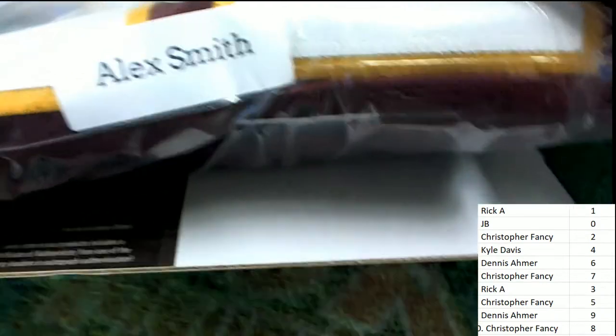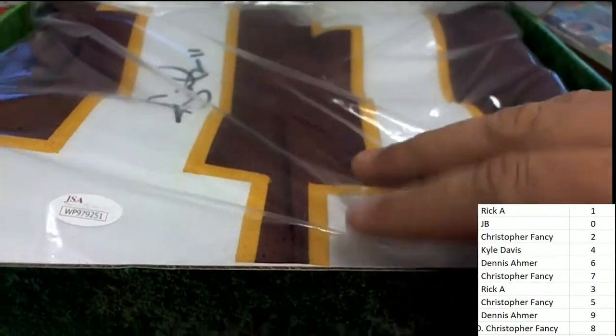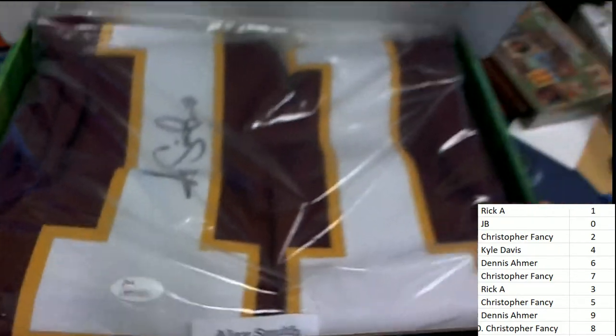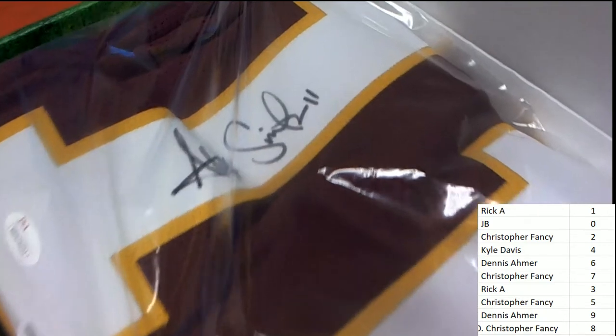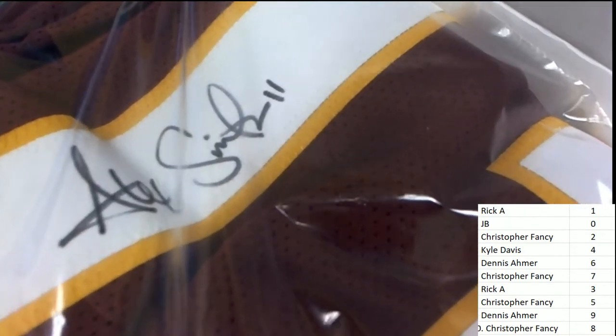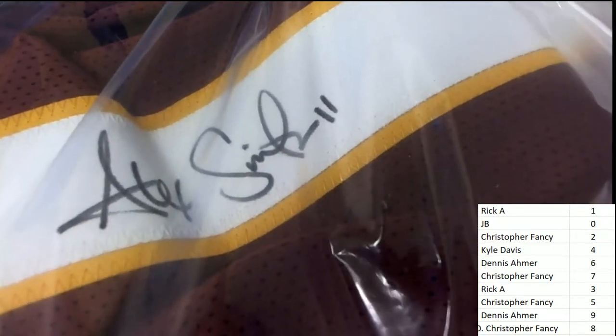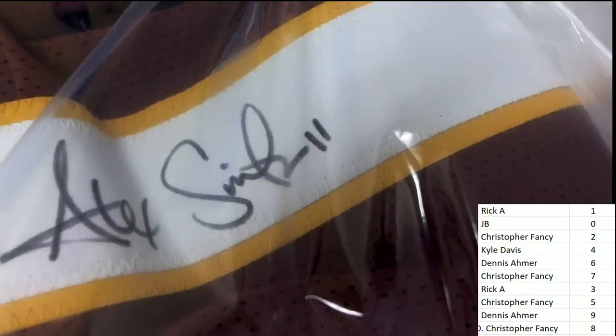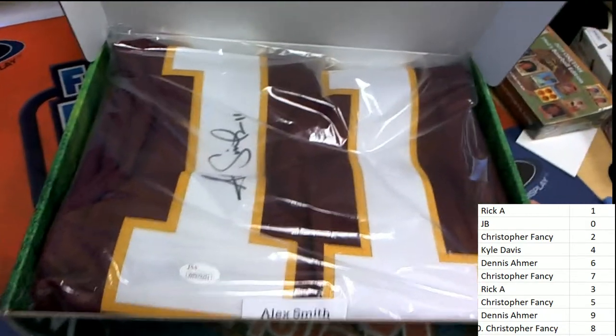And it's Alex Smith. Oh, okay. That's right. I forgot. They put the sticker right here on this particular jersey product. So it is an Alex Smith. That solves it for me. Alex Smith, the quarterback. That's right. And so really cool. Alex Smith autographed jersey. This is really nice.